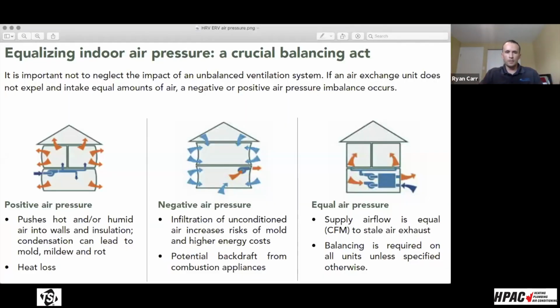In terms of best practices, it is pretty crucial that we ensure that these systems are balanced, right? So especially as we get into larger CFM ranges, imbalance can create building science issues. If we have too much positive pressure, an excess of supply versus exhaust, what we're going to be doing is driving moisture into the structure, into the drywall, into the insulation.